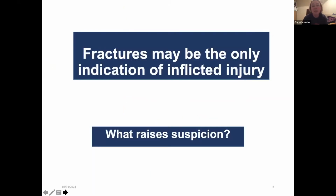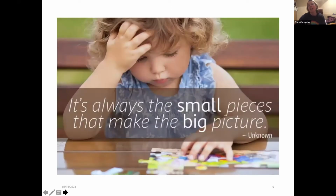Fractures have historically been recognized to be sometimes the only sign of inflicted injury, since Caffey back in 1946. You, as healthcare providers and orthopaedic surgeons, see multiple fractures every week. So what raises suspicion in that particular child that it may be inflicted injury and not accidental? That is a difficult call, and actually it's a call you do not have to make on your own.